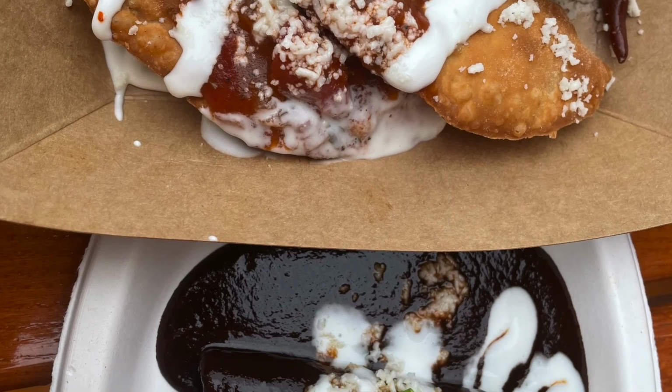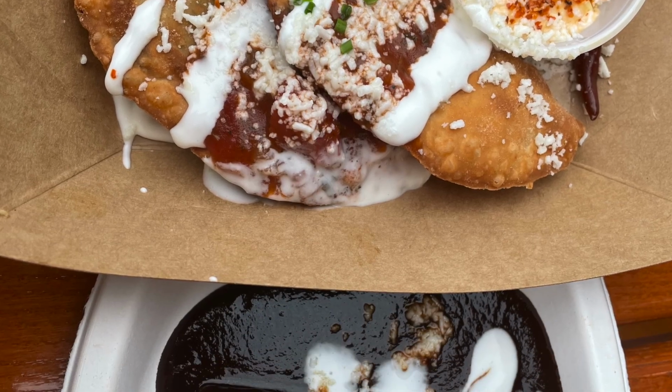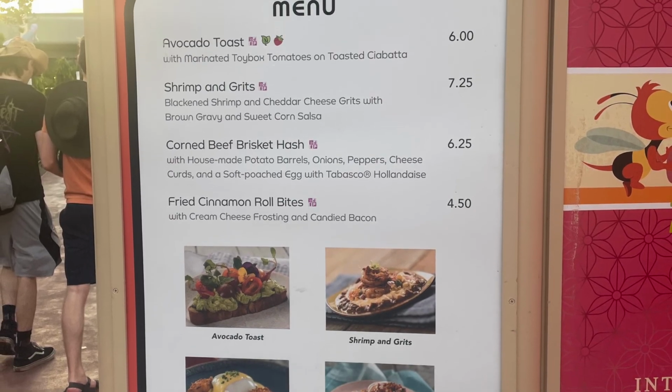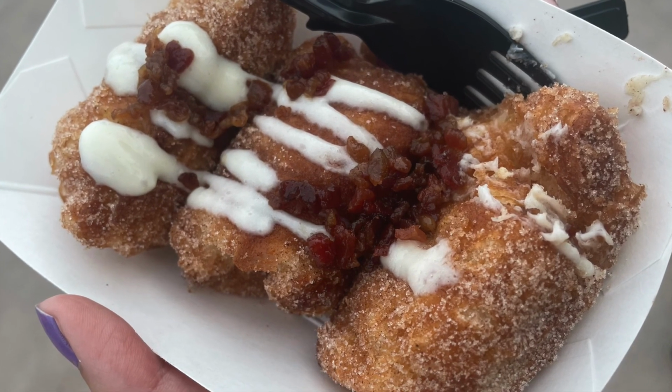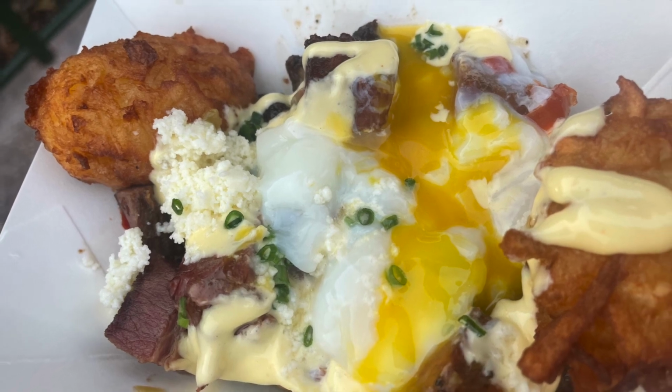I wasn't kidding earlier. I got another order of the empanadas and the enmoladas. And then we went to another booth for Brendan, and he got the corned beef brisket hash and some fried cinnamon roll bites. He liked both. I didn't like either of them, so it was a good thing that I picked up my Mexican food.